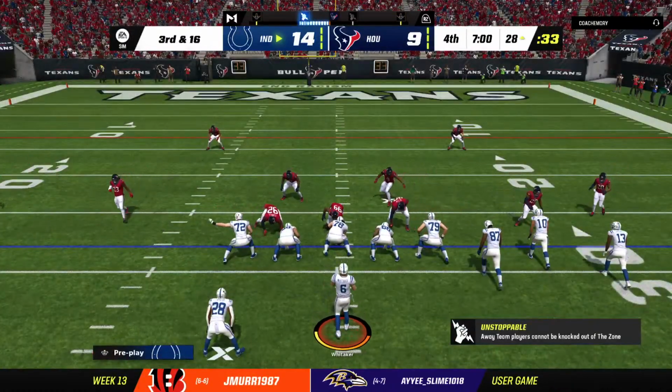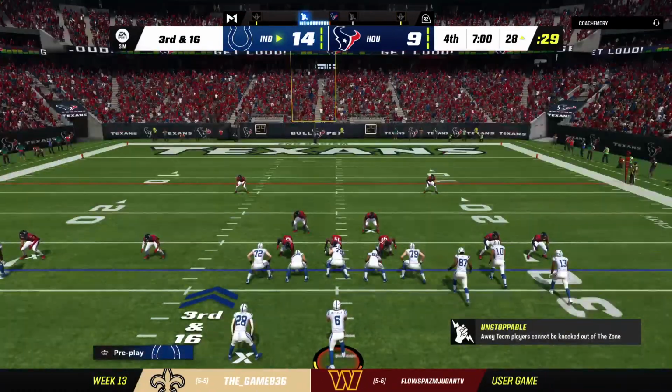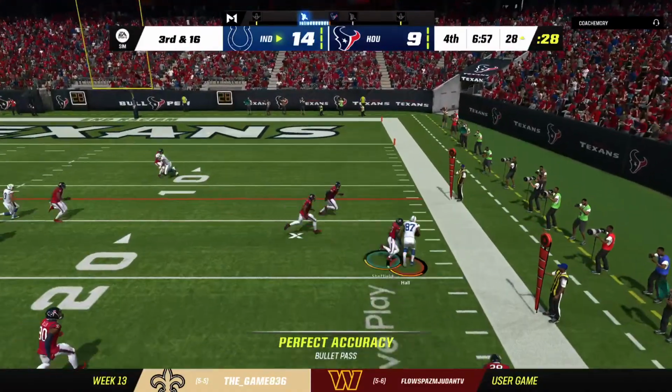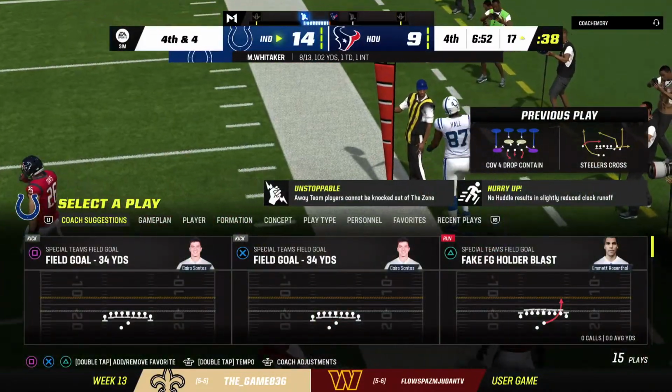The Colts on third down, 2 for 5 to this point. This is 3rd and 16. Operating from the gun, Whitaker. He'll find Hall. It'll be a gain of 12, but it will also lead to 4th down.